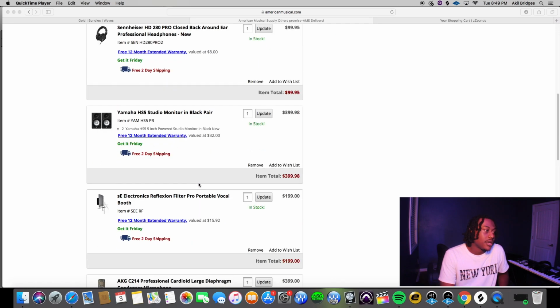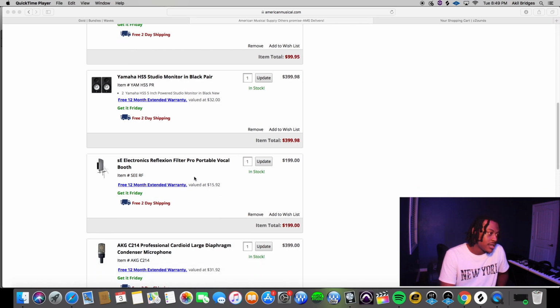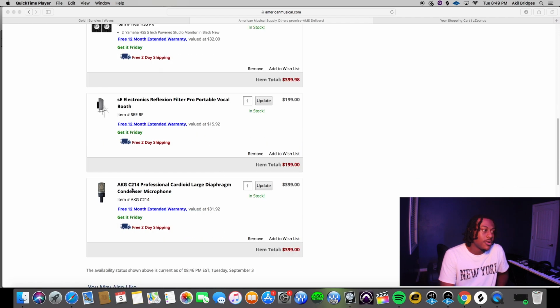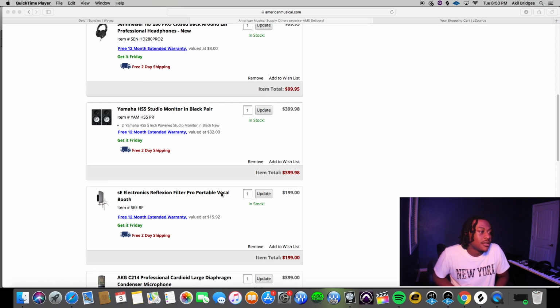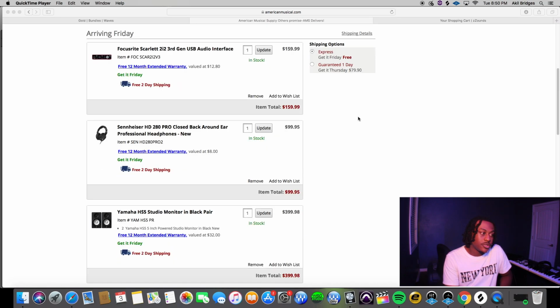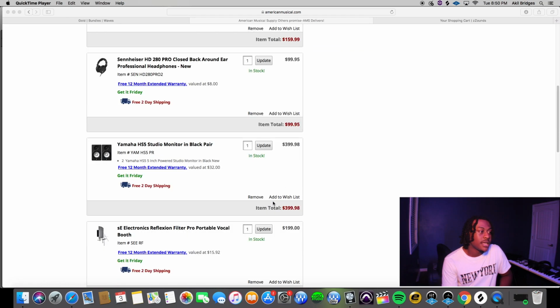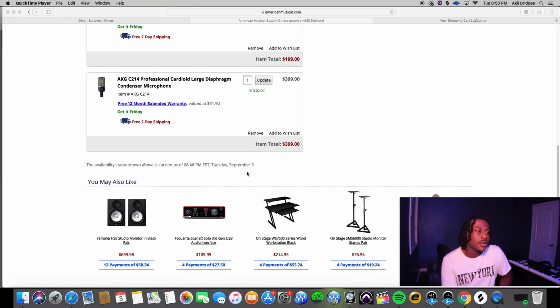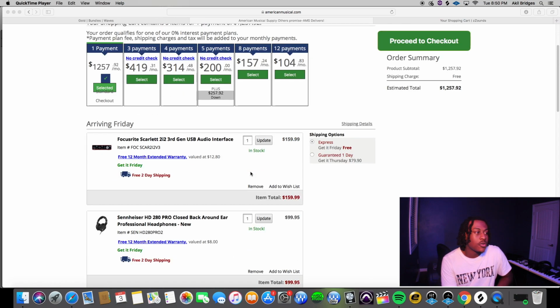And then I have the SE Electronics reflection filter, $200 right there, and the AKG C214. So this little setup right here is basically the semi-professional setup. You're gonna get a great sound with this. You're gonna get a good clean sound out of the Focusrite. You're gonna get true audio playback out of your Yamahas, and this AKG is gonna capture your voice well. So if you're looking for a professional setup and you don't want to completely break the bank, I will go with this setup right here.